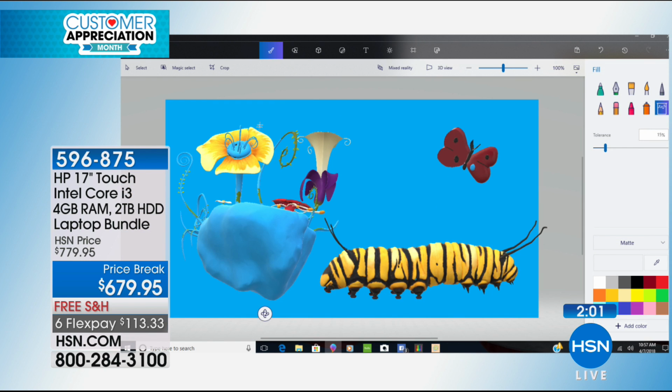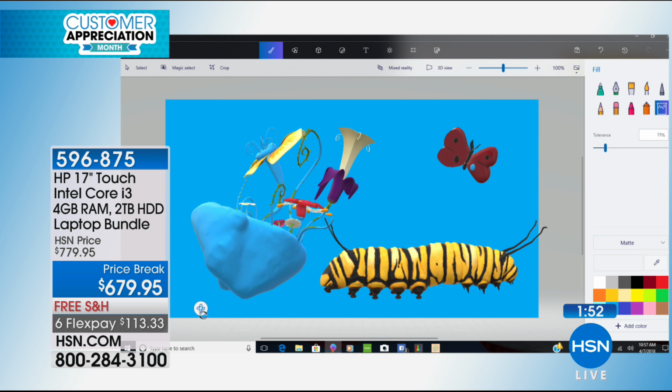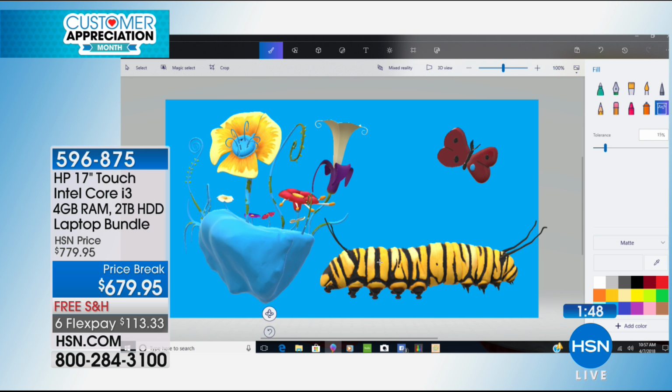Just one thing I'll open here. This is Paint 3D. Paint 3D is built into your computer. It's part of Windows 10. So now you can create and edit and render 3-dimensional images live. That's pretty wild, isn't it? To see that kind of power.